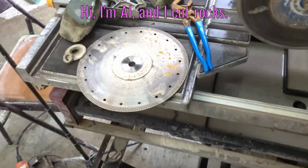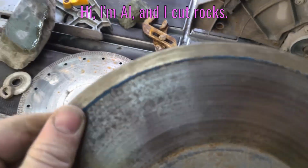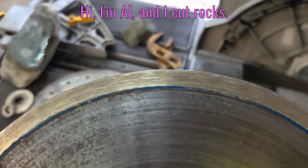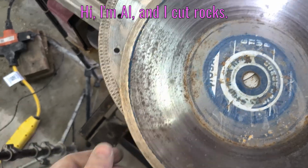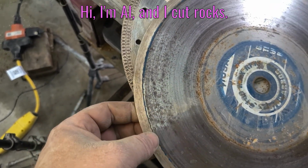Anyway, all right, so this is the conventional saw blade that I use. The point is, you can kind of see it there. It's a continuous blade, and the diamonds are just tiny on it.